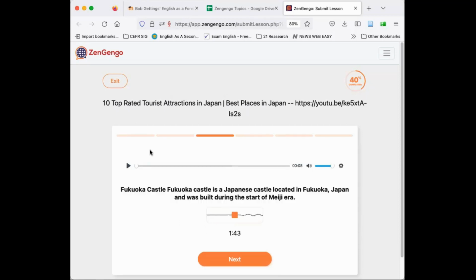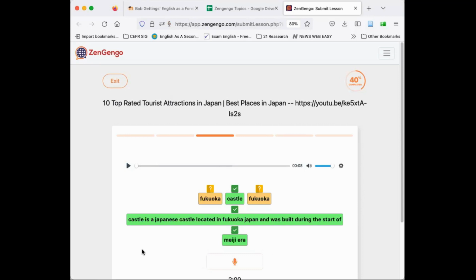Oh, I got this. This is Fukuoka Castle. Fukuoka Castle is a Japanese castle located in Fukuoka, Japan, and was built during the start of the Meiji era. How will I do? Sometimes it takes a while to recognize, especially for the longer sentences. Oh, okay. I missed a little bit in the first part.